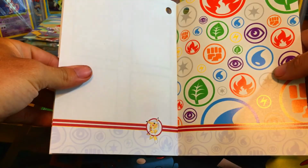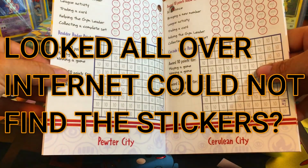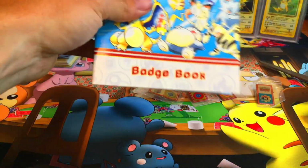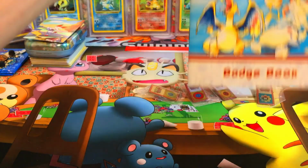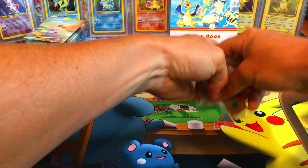I wish I still had mine from a long time ago, but I don't. But this is still the next best thing. I'm going to have to buy another one and keep it sealed. But yeah, I just wanted to share that with you guys. Just a little trip down memory lane, the Pokemon League badge book. Let me set that in the back. Let me move these badges out of the way.